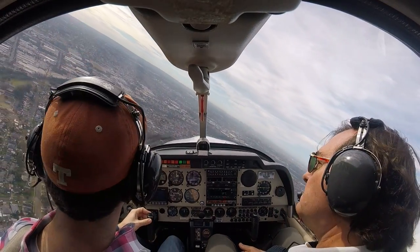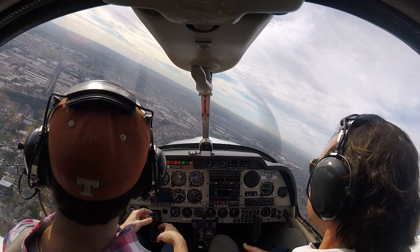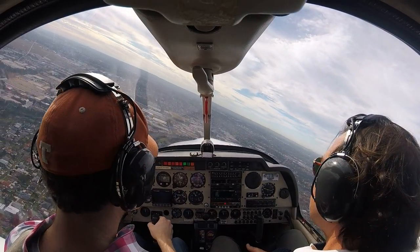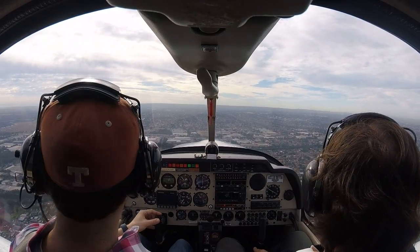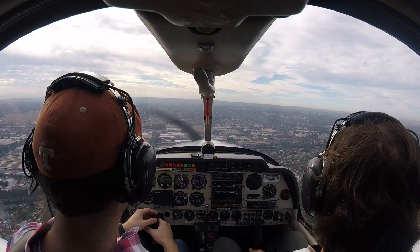Helicopter Yankee Delta Lima is at 1000 at Bringelly inbound with Foxtrot. Yankee Delta Lima, Bankstown Tower, report to the South 500. The South 500, Yankee Delta Lima.